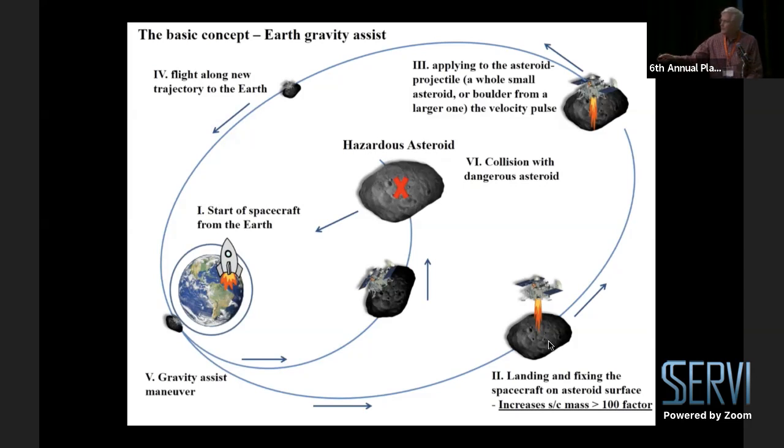And the idea is the asteroid would be something like a 6-meter asteroid or so. If it's a small asteroid, you'd use the whole asteroid, or you would just pick a boulder off of a larger one of the right size that you could handle. So it's a kinetic impact idea, but you're increasing the mass of your spacecraft by a factor of more than 2 orders of magnitude.